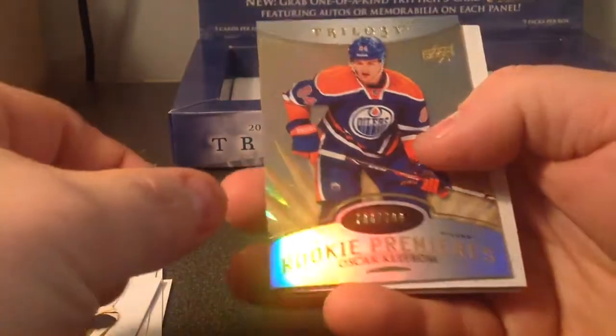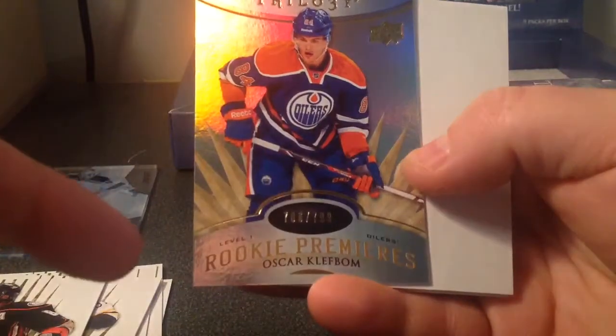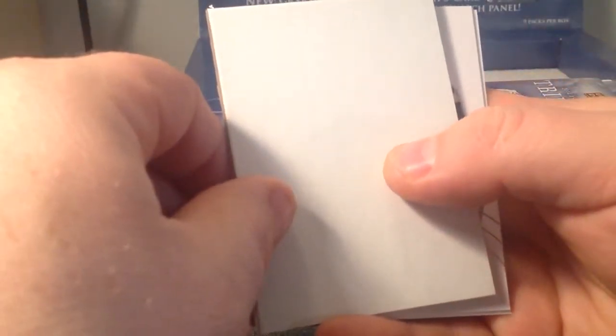Base. And we have a rookie premieres of Clefbaum. So that's the level 1. There's 3 levels of rookies. That's the level 1, what they call the common rookie. Oilers goes to Charlo 1204.